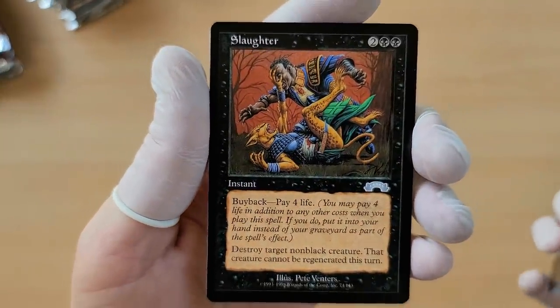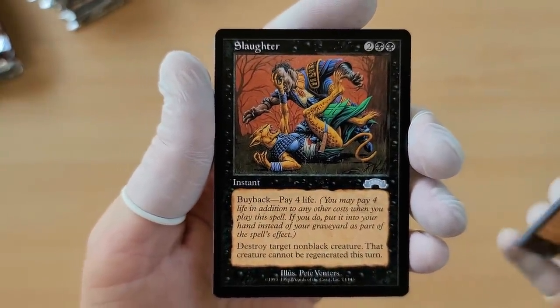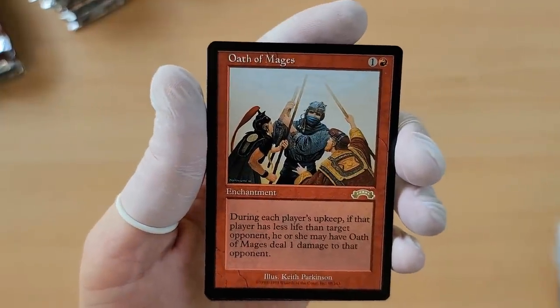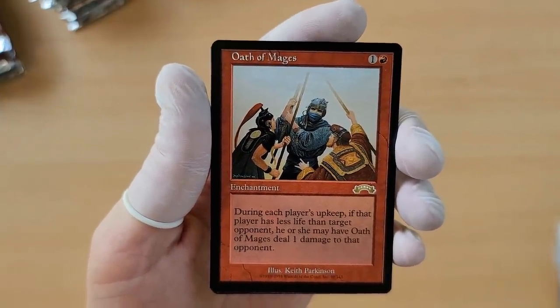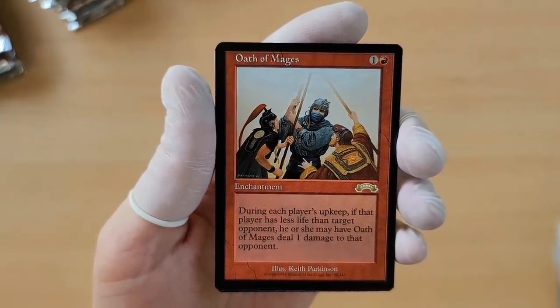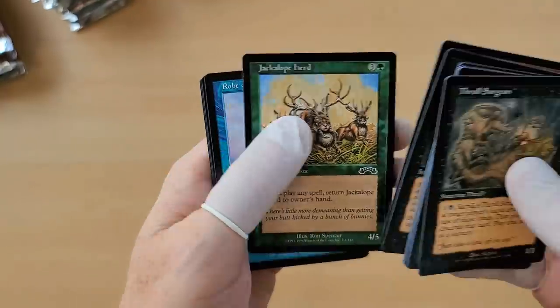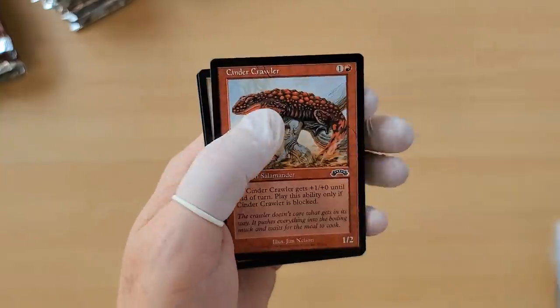Slaughter. Buy back, pay for life. Destroy target non-black creature. The creature cannot be regenerated this turn. Oath of Mages. During each player's upkeep, if that player has less life than target opponent, he or she may have Oath of Mages deal one damage to that opponent. All right, Oath of Mages. So we got one of the oaths, though, but not what we were looking for.